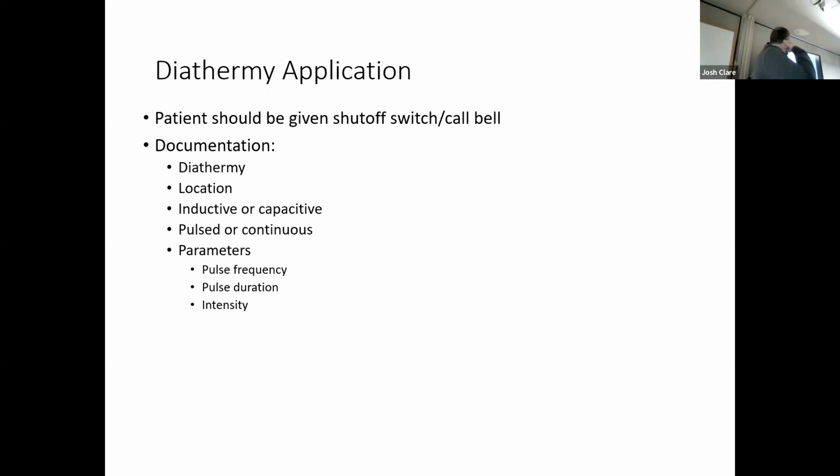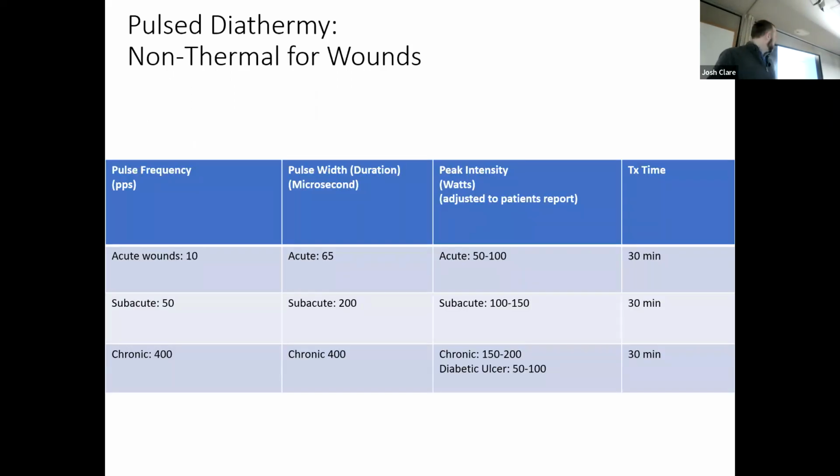To document, we'll say we did the diathermy on what location of their body, inductive or capacitive method, pulsed or continuous, and then whatever our parameters are. And our parameters should be one of these. Again, I want you to know it for wounds. This is what I want you to know and understand. That's what I want you to be experts on. Okay. Now today we're going to mess around with these a bunch.